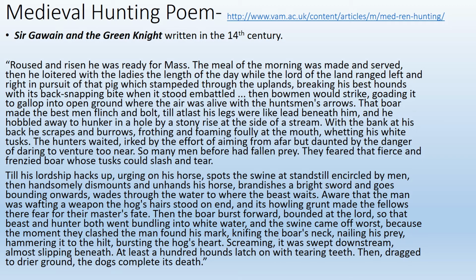He's going to start reading and you'll hear things like the boar burst forward, bursting the hog's heart. You'll hear words like this to be able to follow along with what the poem is discussing. But pay attention particularly to the language that's used and the very cruel nature in which the boar's life is ended. So without any further ado, we'll go ahead and we'll listen to our museum curator.